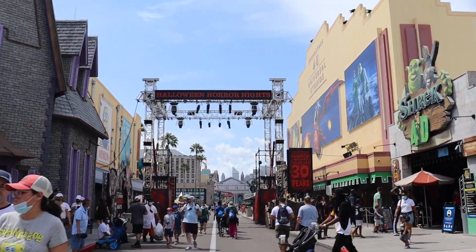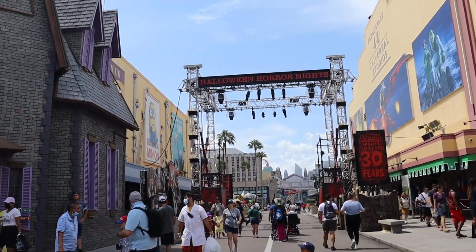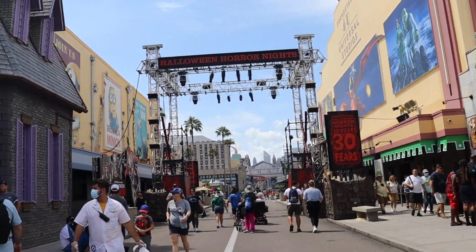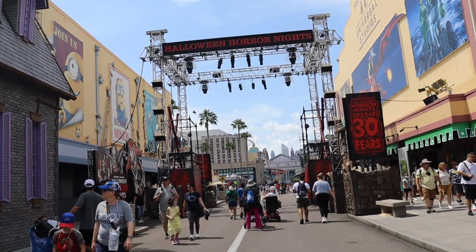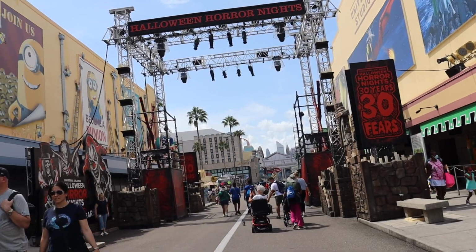Now, this isn't going to be the first people let off in the groups, but it is going to be a large chunk of people that will be let in. You will be allowed in before the general public. However, it's not as convenient as the other zones are.